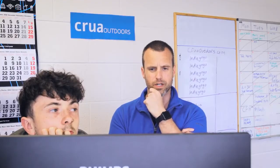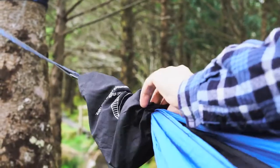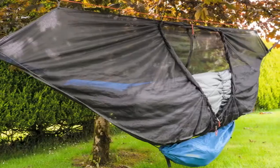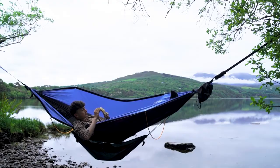That should be enough pockets now, right? You think we need one more. All right, let's add one more. We designed a hidden pocket so you can discreetly hold all your valuables out of sight. Even more storage? You got it, with our mini under hammock. Perfect for keeping your boots and bags safe.